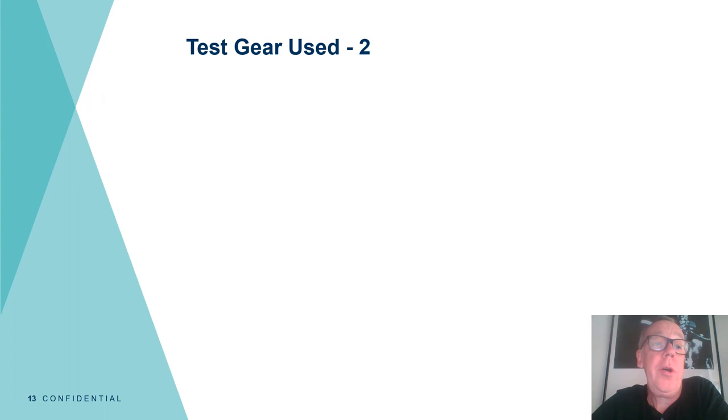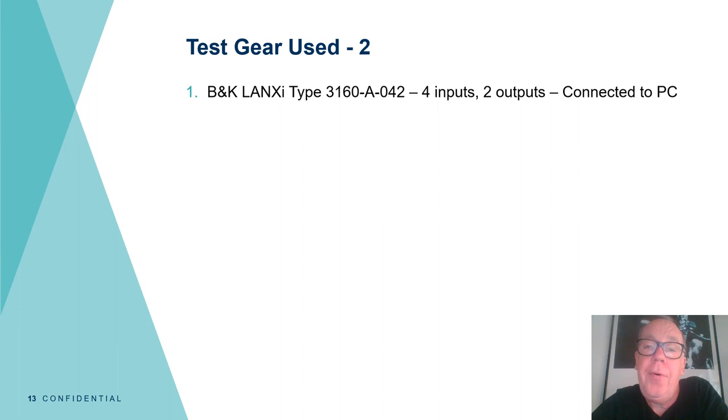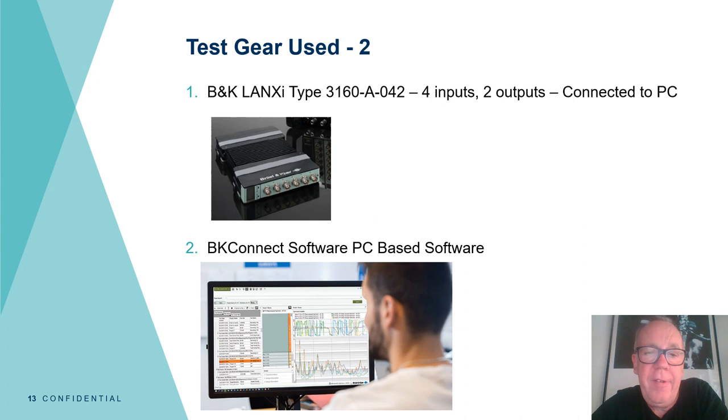Now let's take a look at the test equipment I used to measure on the test record. So I used a B&K LAN-XI module, which had four inputs and two outputs connected to a PC. This module was sampling at 133,000 samples per second on each channel. Looks like that. And the main software I used for analysis was the BK Connect software.